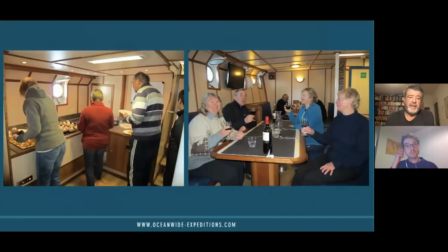On the Rembrandt, as I mentioned, it's all a bit smaller, but still the food is really great and it has a really good atmosphere. So the Rembrandt has a lot to offer. It's different from our motor ships, but you have your own two-person cabin and it has the same good beds and everything. So do not expect a Spartan thing because of a sailing vessel. It still offers all the comfort that you need in a cold environment.